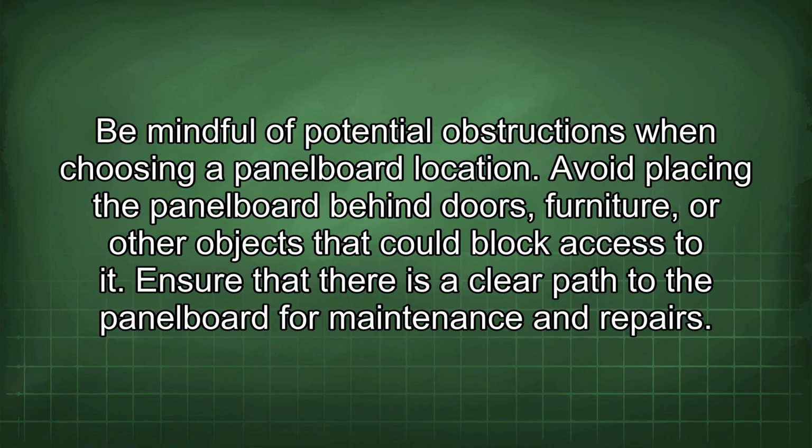Be mindful of potential obstructions when choosing a panelboard location. Avoid placing the panelboard behind doors, furniture, or other objects that could block access to it. Ensure that there is a clear path to the panelboard for maintenance and repairs.